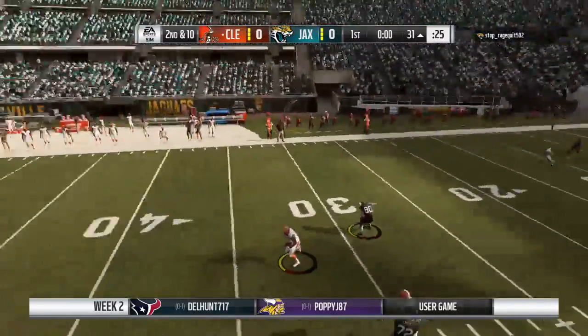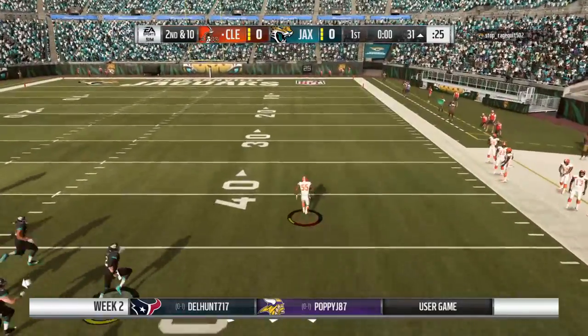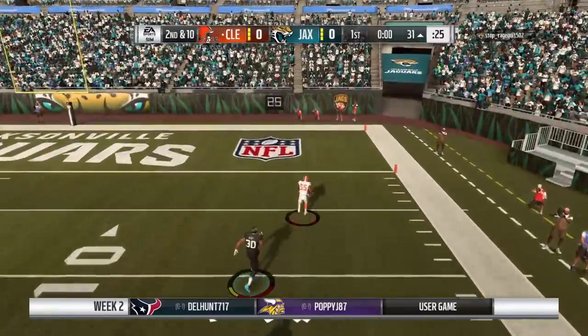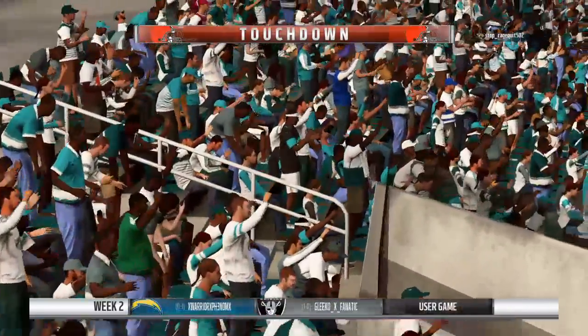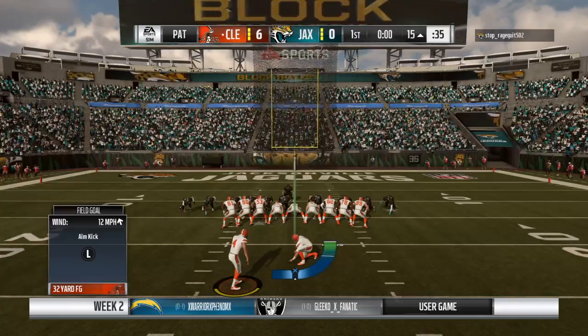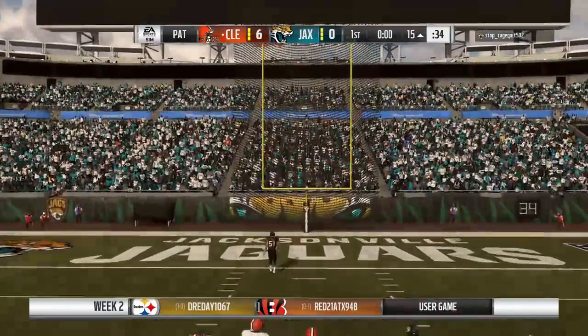Yeah, you're trying to file. And he fires one that's intercepted. Picked off by Dayon Buchanan. The 40, the 30, 20, 10, and he'll score. Touchdown, Browns. Josh Lambo now for the point after. Extra point tacked on by Lambo.